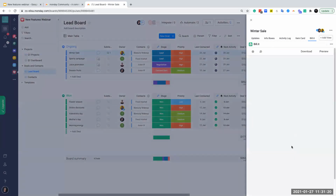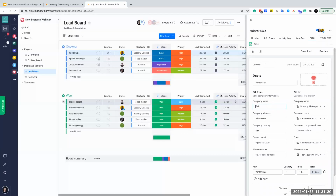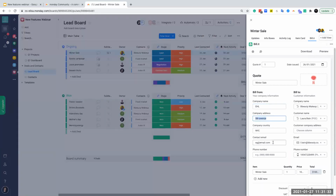So let's go in and create a quote. This is my first quote. That's the date. This is about the winter sale. My company name is EHL. My address, Fifth Avenue. This is my example email. And now this is the coolest part. Let me just remove all the information that I had here before.